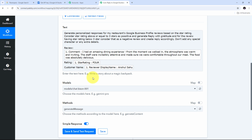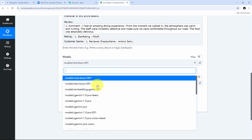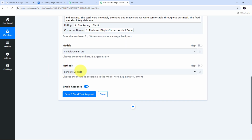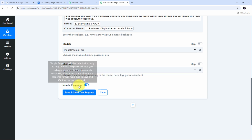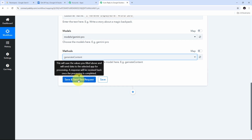Now what I need to do is, I need to first select the model that I want to use for generating this content. So I'm going to open this tab, and here I will find all the models that I can use with Google Gemini. So I'm going to use this model, models/gemini-pro. So I'm going to select this. And here I need to select my method, that is going to be generate content. So I'm going to select that. And now I have filled all the required details. So I'm going to click on the Save and Send Test Request button.